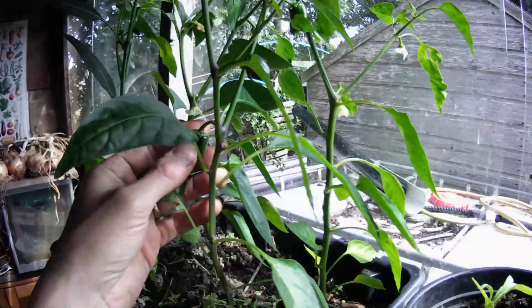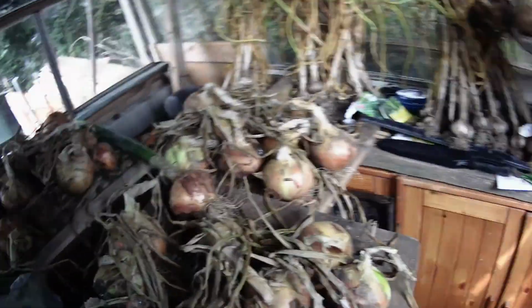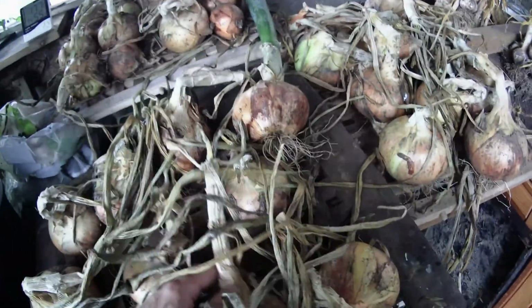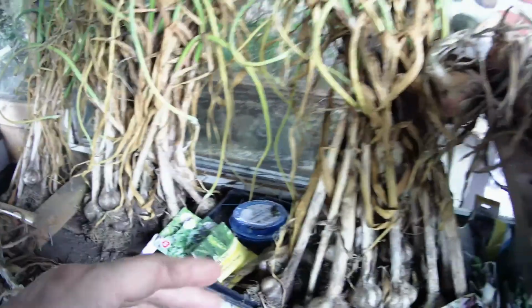We got indoor chilies here, which are doing all right. And here we've got my onions and garlic that are drying out in here. So I think, their skins are nice and hard now. I think I'm gonna take the tops off these and put them in a dark place. And they should store nicely. Right, that was the showing. Now for the doing.